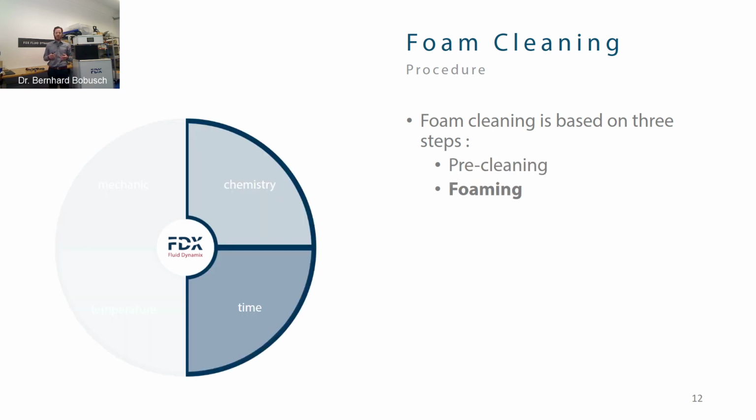So foaming is done with very, very large nozzles, almost no pressure. You just distribute the foam on the surface and let it sit there for a while. So you use chemistry and time to get the dirt to solvate, to dissolve the dirt in your liquid, and to disinfect the surface. So you have very high pH number chemistry or very low pH number chemistry to destroy all the germs and to disinfect your surface.